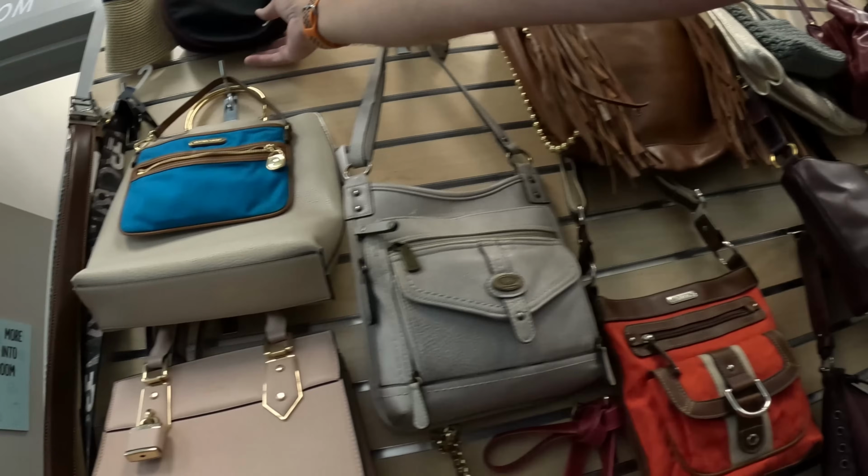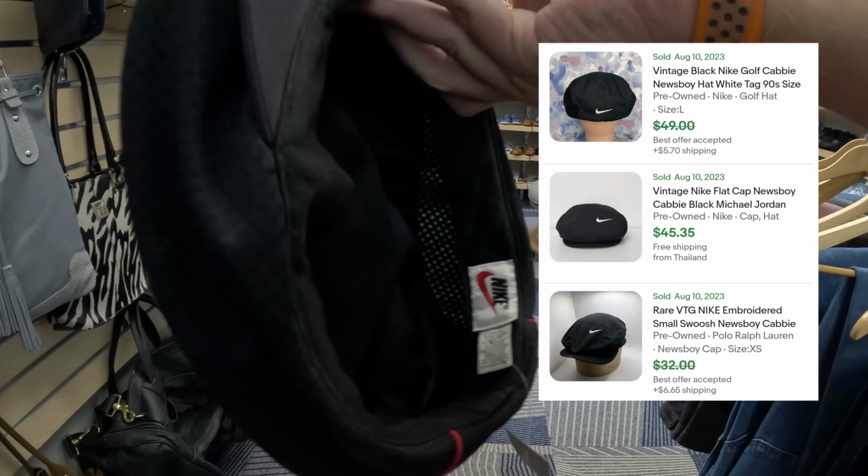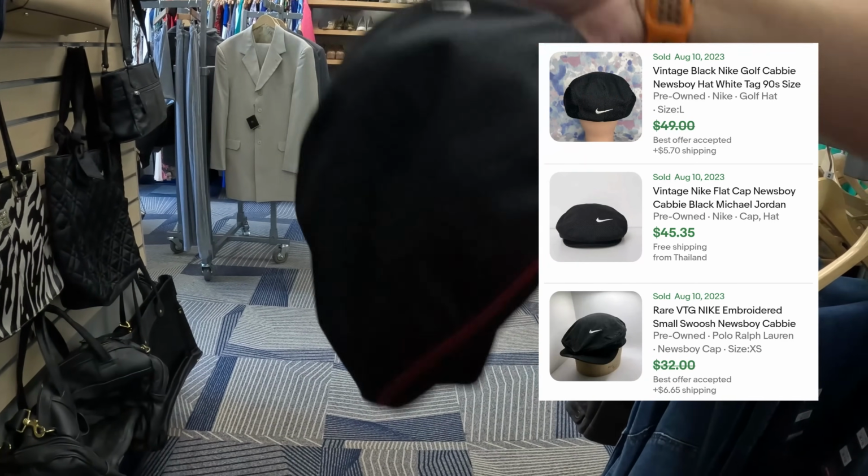Got the Nike Newsboys or cabbie hat, paid $4.99 for it, and that thing actually sells for like 30 or 40 bucks, and the sell-through rate is surprisingly good. My buddy Baldy Pal would be proud of me.